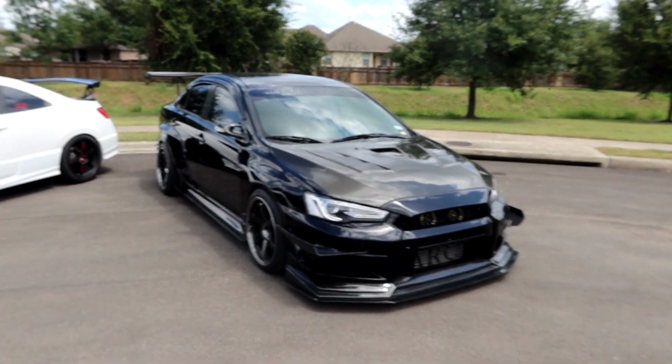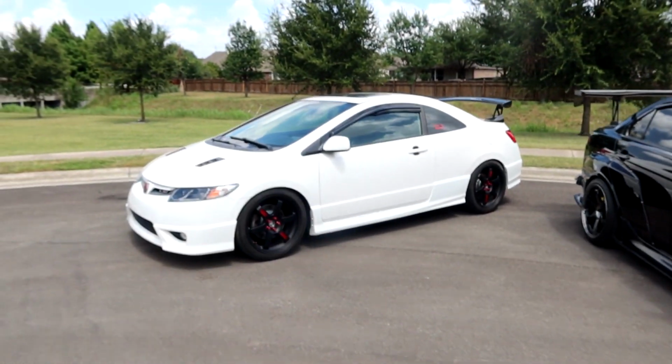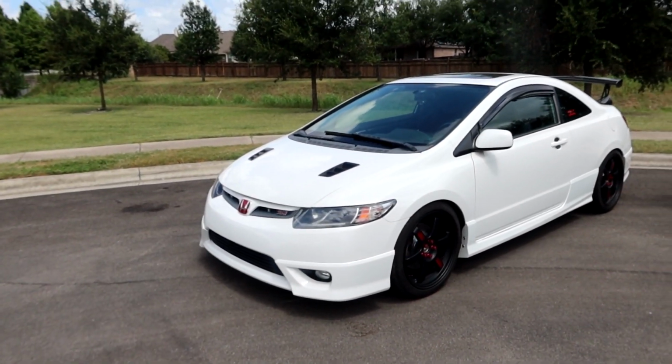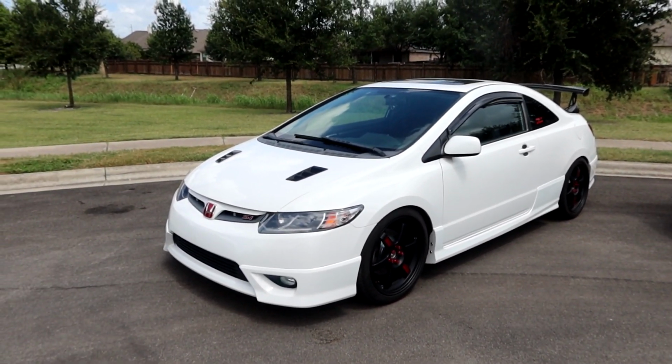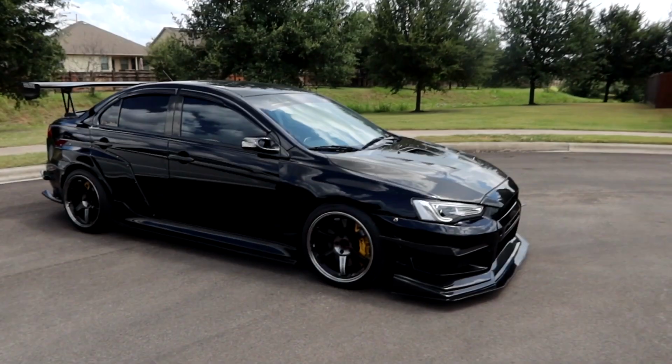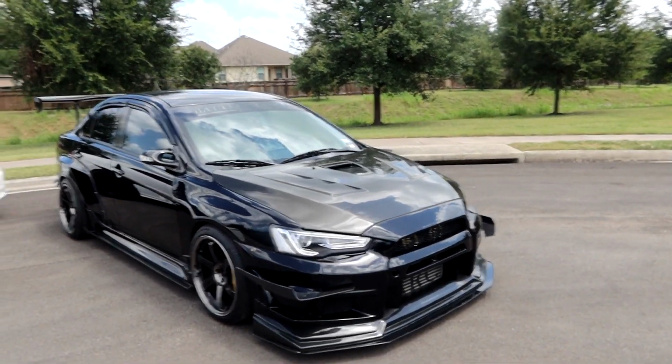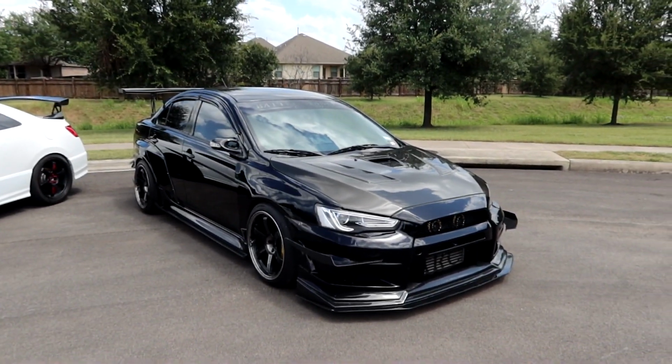But one more thing to note, if you do not know how to drive standard, it might be hard with the Civic Si, because the Civic Si only comes in manual transmission, but it's a great platform to start learning manual in. The Lancer, on the other hand, comes in both the automatic as well as the manual, so whichever you prefer. Both are great on gas.